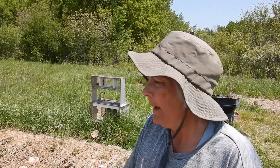Those are pretty much what we use, and then there's some acorn squashes as well. For the ones that we don't use, last year the chickens really liked them. This year we're going to try to store them a little bit better in our cold storage, and hopefully they'll last a bit longer than they did this year.